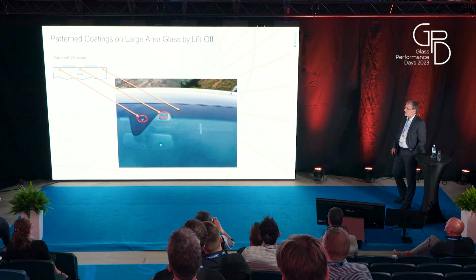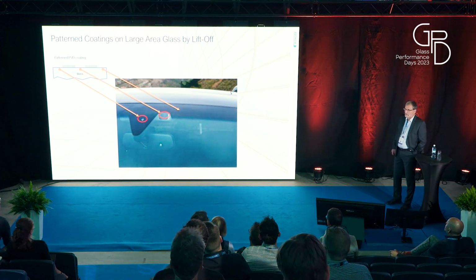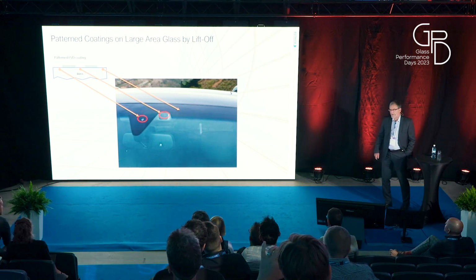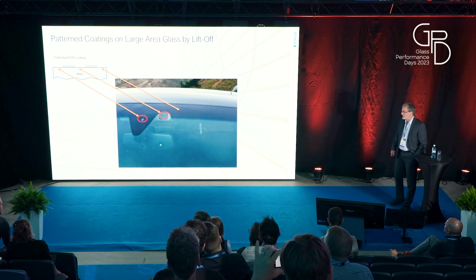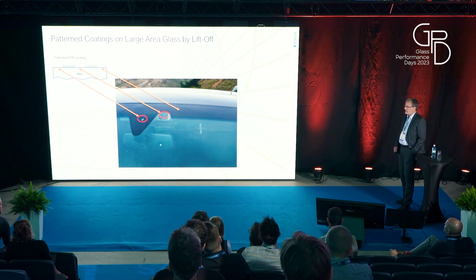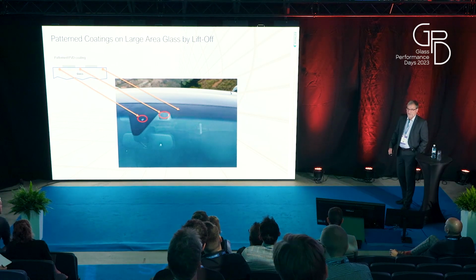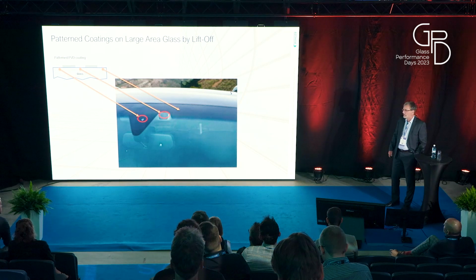So this process is also applied in the automotive industry. Again, the automotive windshield. We have sensor areas in the windshield, so rain sensors, traffic sign recognition, ambient light sensors, and there we don't need coatings. We want to actually avoid the coatings. For this reason, they are masked off, so that we have basically the clear glass without coating.